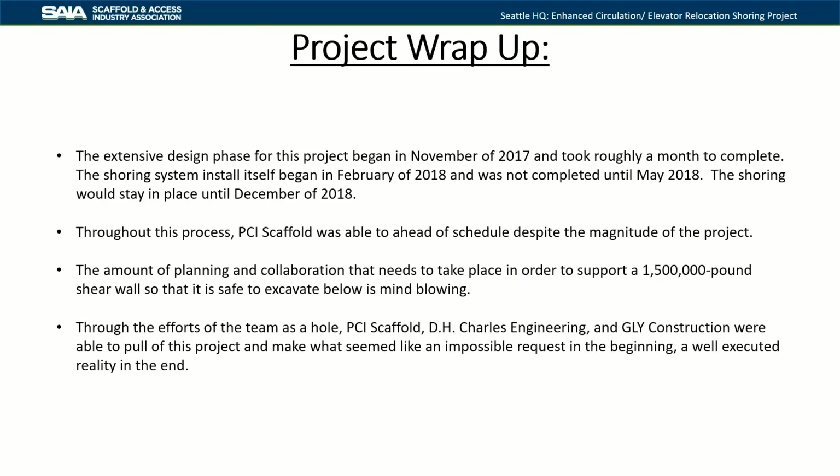Certainly, this was one interesting shoring project of actually 3 that we did on the building itself. And we believe that the 2 other shoring projects that we did would have qualified for a project of the year as well. So DHC really had their hands full, not only with this one, but the 2 facade shoring projects as well on this building. So to wrap, GLY was quite impressed with everything we did for them. And certainly the elevator turned out well. This was all done to basically rotate an elevator 90 degrees.